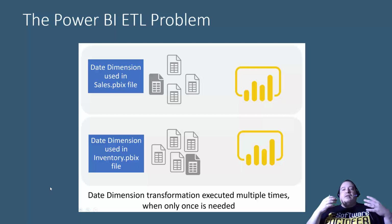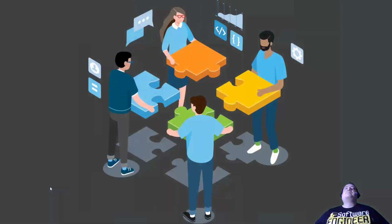This is double work, and we are losing money, time, and so on. This is not good. Not good at all. And that's the Power BI ETL problem. It even makes teamwork more difficult because the teams have difficulty sharing what they produce with other teams. And then comes the Power BI dataflows to improve teamwork at an enterprise level.